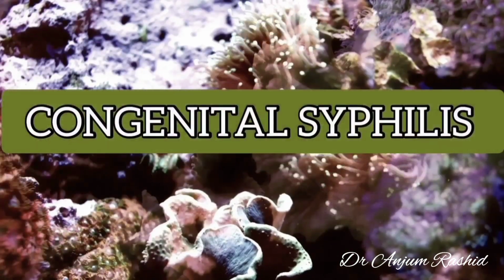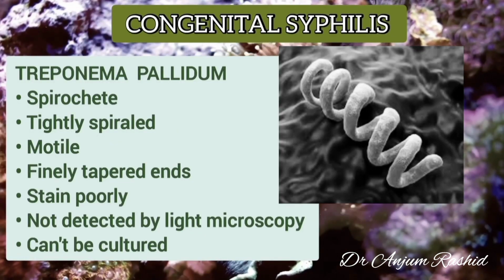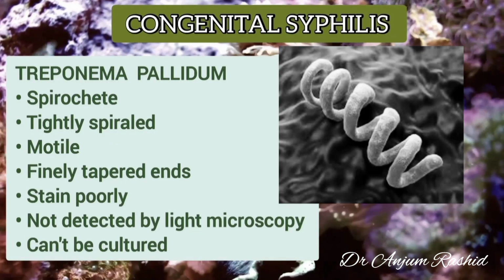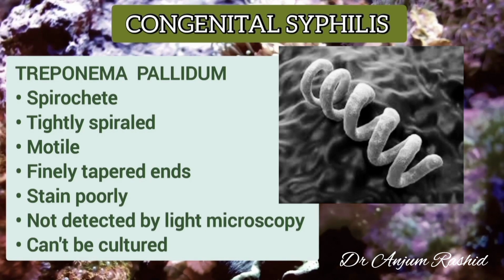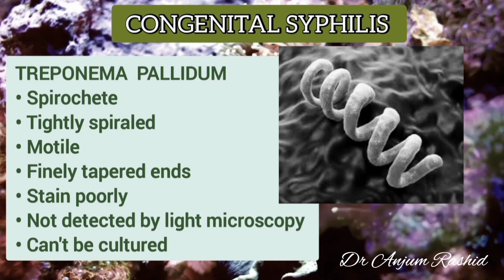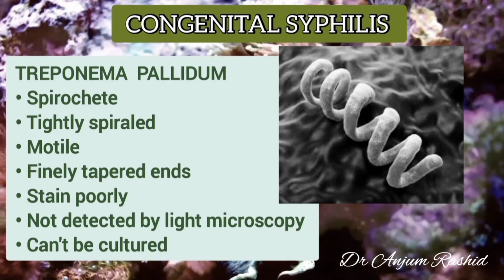Today I will talk about congenital syphilis. Congenital syphilis is caused by an organism, Treponema pallidum. It belongs to the spirochete family and is a tightly spiral, motile organism with finely tapered ends. It stains poorly and is not detected by conventional light microscopy, and it can't be cultured.